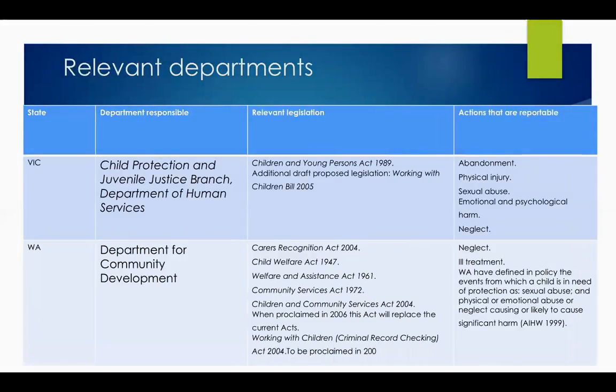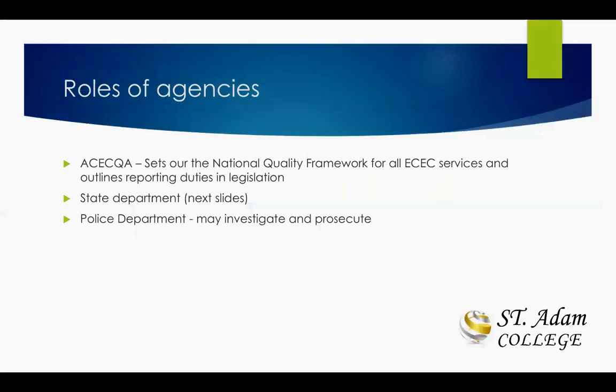In Victoria, we have the Child Protection and Juvenile Justice branch of the Department of Human Services, and they require you to report on abandonment, physical injury, sexual abuse, emotional and psychological harm, and neglect. In WA, we have the Department of Community Development, and they require you to report on neglect, ill treatment, and the WA have defined a policy that events from which a child is in need of protection, such as sexual abuse and physical abuse, and significant harm.